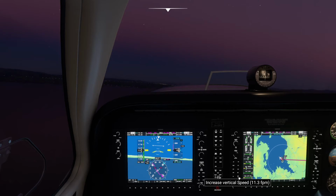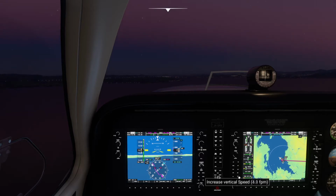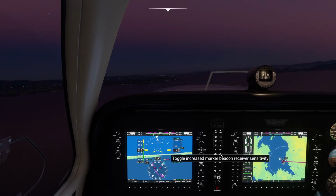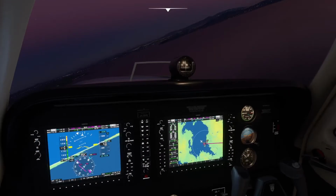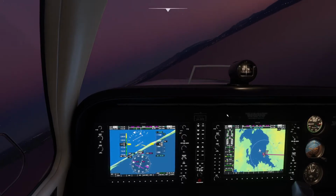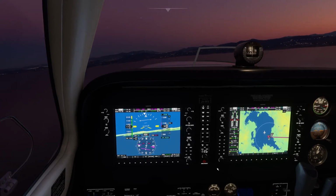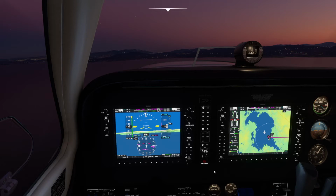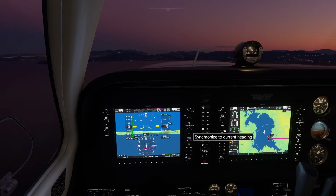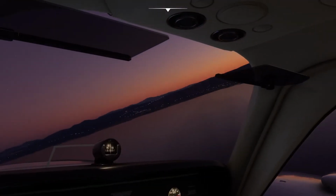So we're going to vertical speed at about 500. Start our turn. Come back a bit on the power. At 1200 we will turn to the east. Gorgeous.